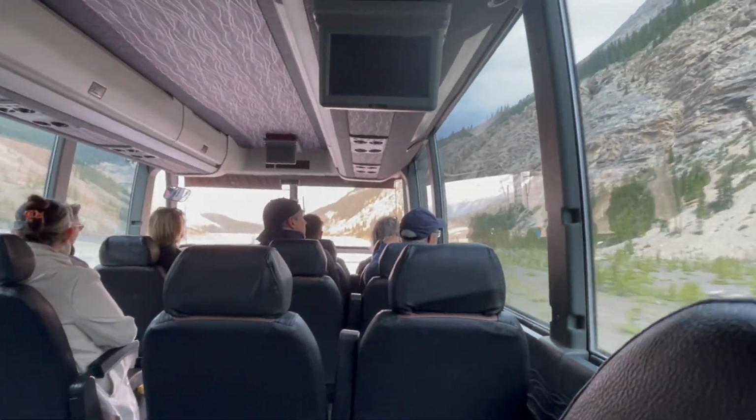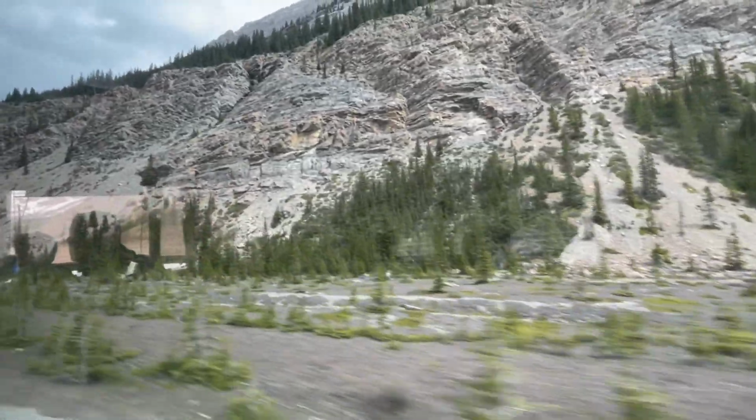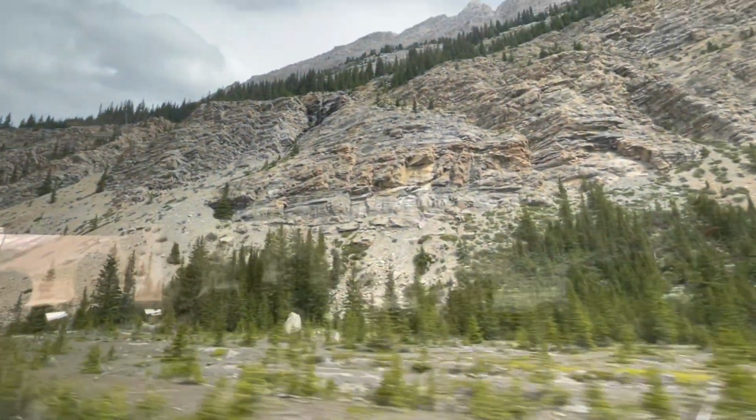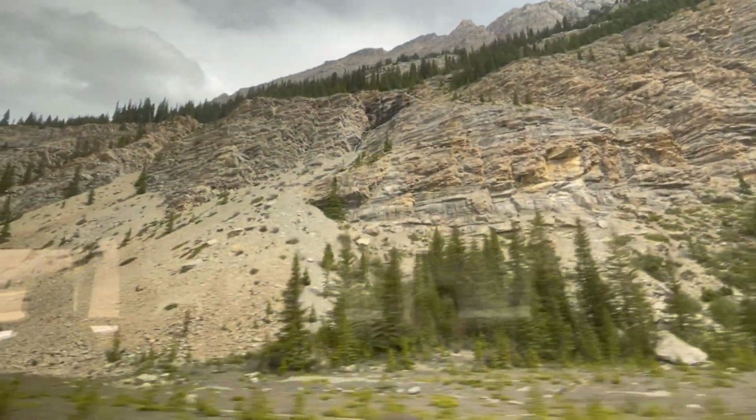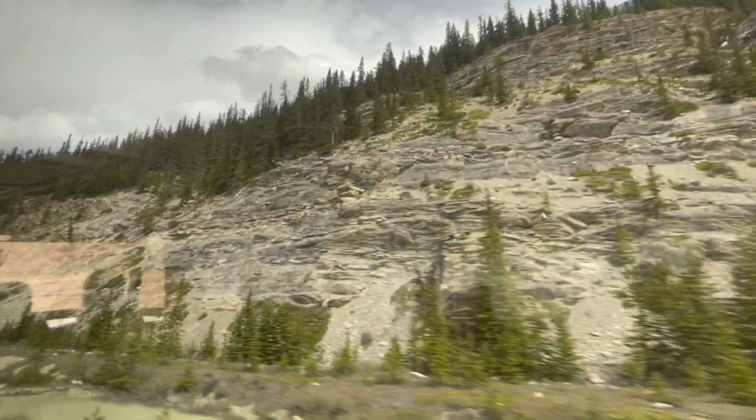Hopefully you guys get to see some bighorn sheep up at the skywalk. Just be careful not to look them straight in the eyes. They are the second dumbest animal at the Icefield. Anybody on this bus afraid of heights? Hey, the silence is good.